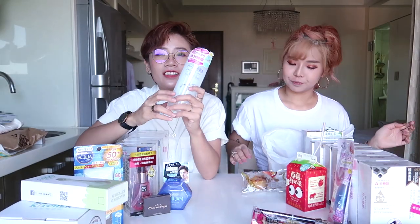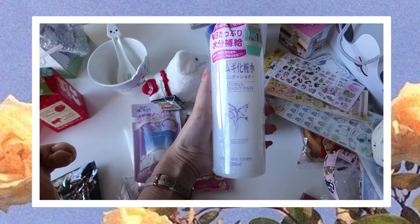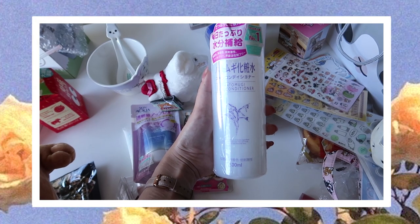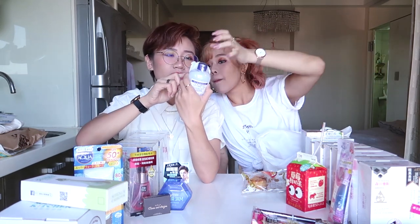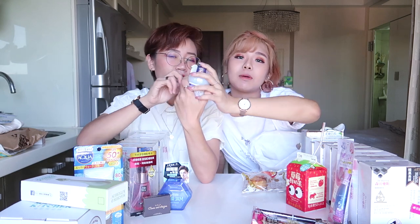Okay. So next I got this face toner. It's called Hatomugi Skin Conditioner. Basically, there's no smell, no color, no fragrance. And it's for sensitive skin. And it's recommended as number 1 on where? On... Japan. Some Japan thing.